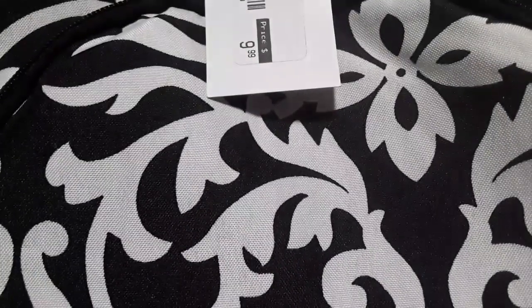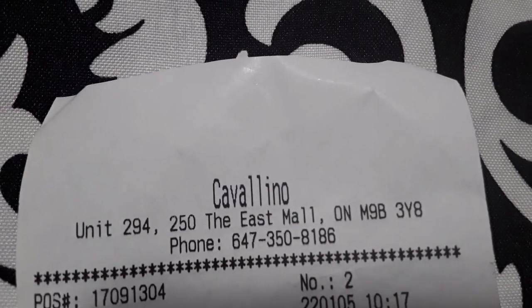So this first item we're looking at is a $10 backpack. It's got this really cool pattern on it. It came from this store. I don't want to mispronounce the name of the store, but that is the name of the store.